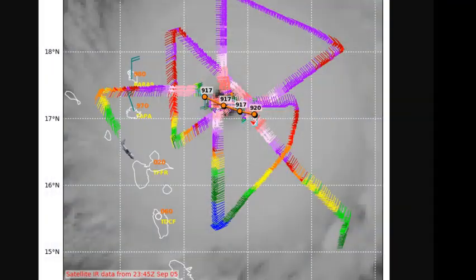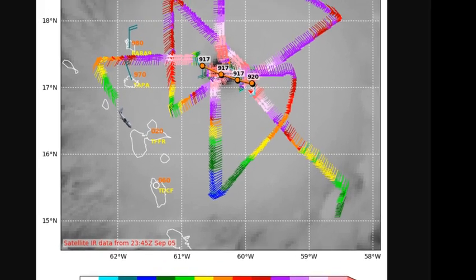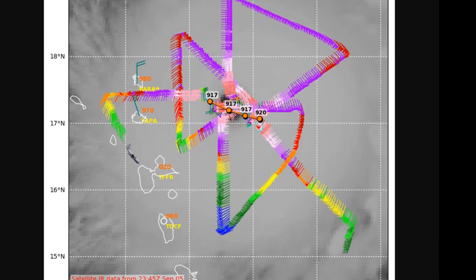Let's see if we can get, this was the recon fix from earlier today. 920, 917, 917, 917 on that west-northwest course. Now this again was earlier, but you can see from the passes that the Hurricane Hunter plane made, the pink area here, that's 137 knots or higher. And you've got it all over the place.